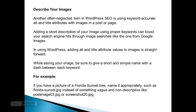Describe your images. Another often neglected item in WordPress SEO is using keyword accurate alt and title attributes with images in a post or page. Adding a short description of your image using proper keywords can boost your search engine hits through image searches like the one from Google Images. In WordPress, adding alt and title attribute values to your image is straightforward.